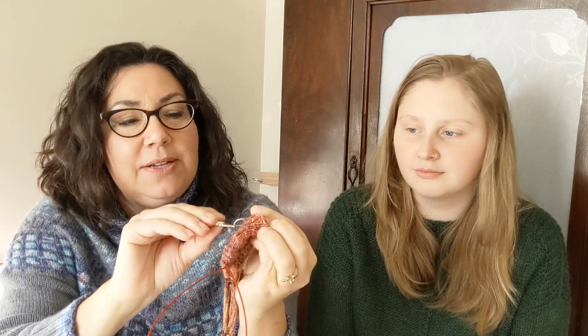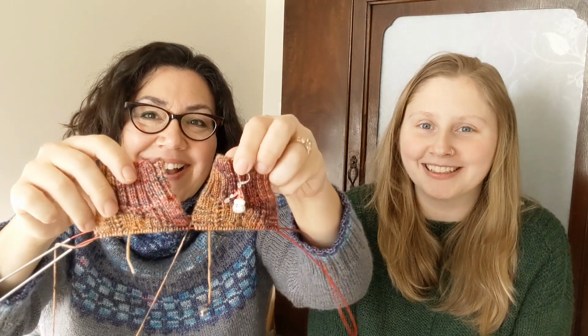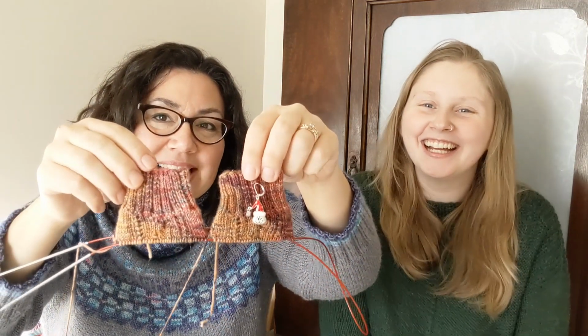Oh, you can't see my little Christmas kitty. Oh, it's a kitty? I thought it was like a little snowman with a Santa hat. No, it's a Christmas kitty.